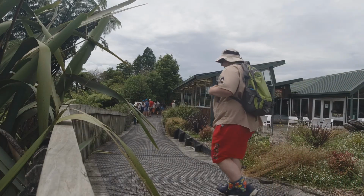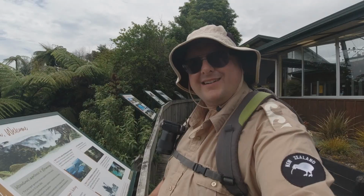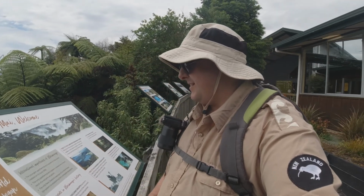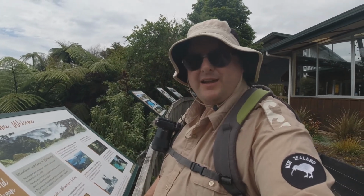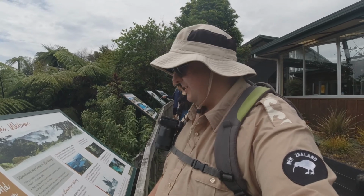This is Waimangu Volcanic Valley. It is the youngest volcanic ecosystem in the world. All the information's on the sign right here. Mount Tarawera, which is nearby here, actually erupted in 1886, like it's 130 years ago.